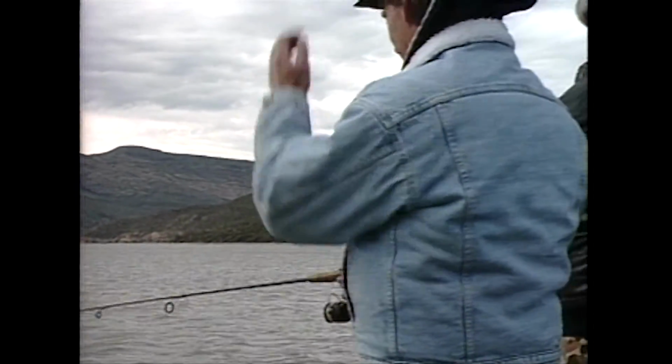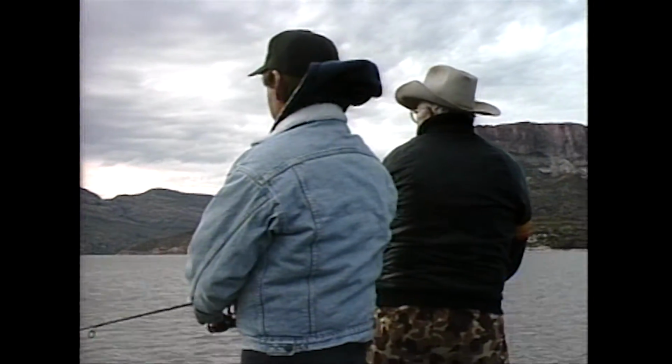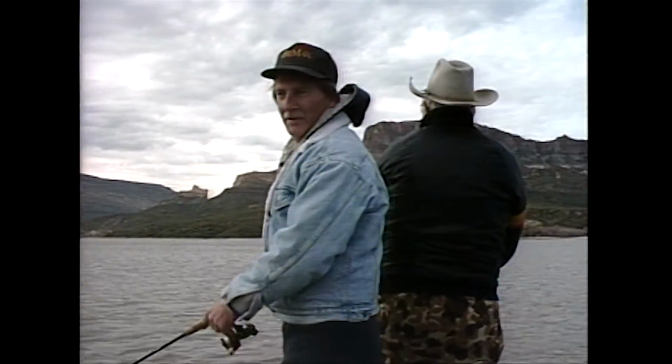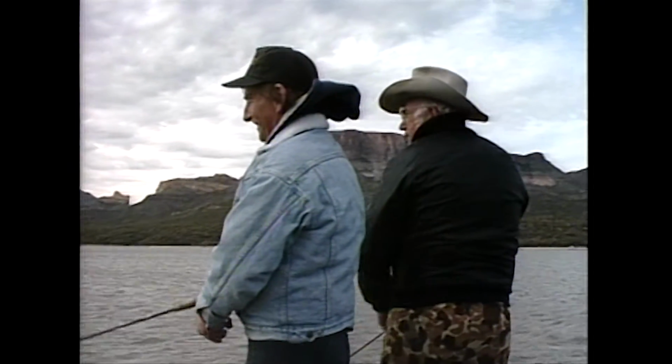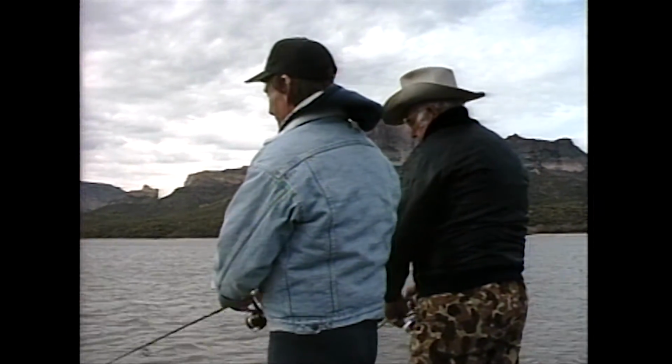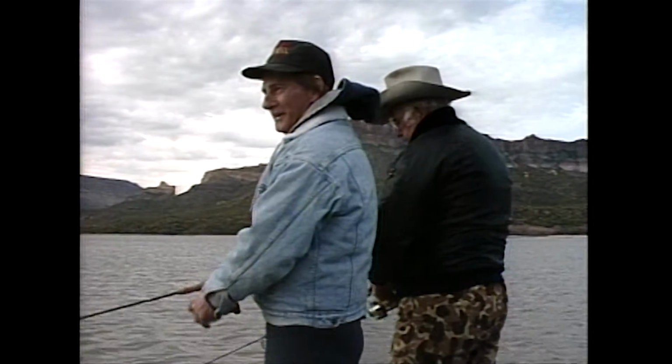Good old Chief Apache. Yep. I think that's where Apache got his name. I'm not for sure, but it sounds good to me. Even if it didn't, that sounds like about the best. That's what I'd have named him after. I tell you, this wind, Chief Apache, let's get this wind down a little bit. Yeah. It's been a tough day.